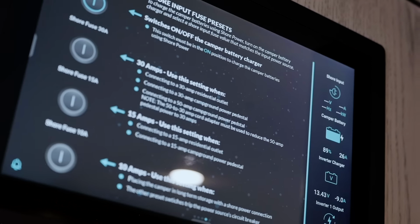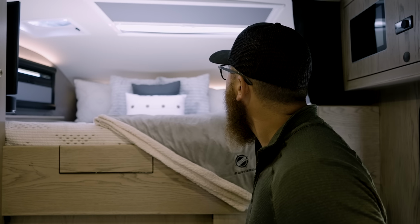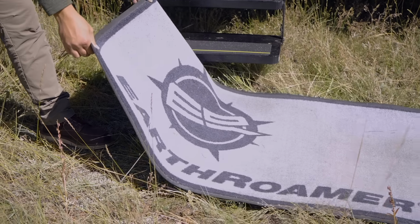There is also another 7-inch touchscreen up in the bunk area in case you want to control any of these circuits from bed, if you forgot to lock the doors or turn off the lights. It can also be controlled from an iPad as well, so that you can carry it out to the campfire and control your awning, your exterior LEDs, and even your music.